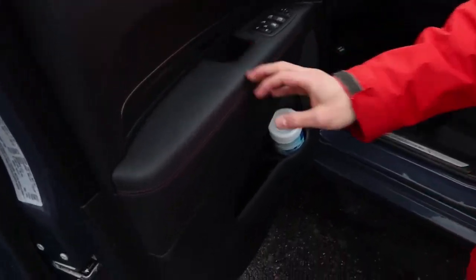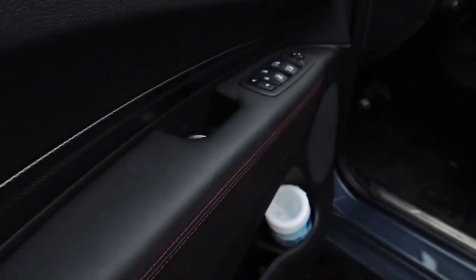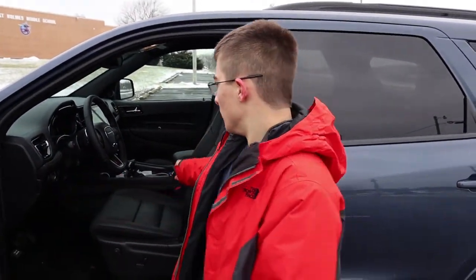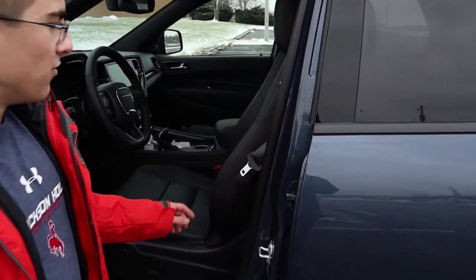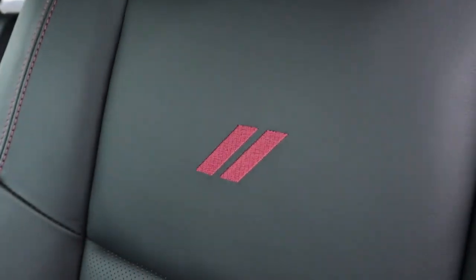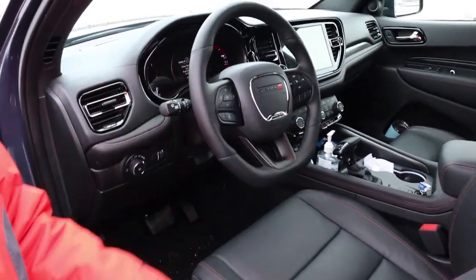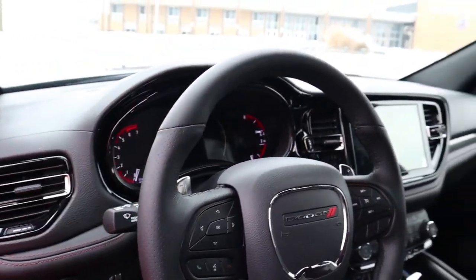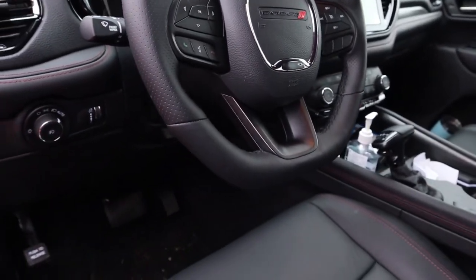Alright guys, so moving to the inside of the car, if you come in here, we've got nice leather around the door panels. I do like this red stitching. It does go along with that performance feel and the muscle feel. The red is also in the Dodge logo, which is actually here in the back of the seats, embroidered in the back of each of the front seats. And then you have the Dodge logo on the steering wheel. And all new for this year is this really nice and thick, flat bottom, sporty style steering wheel.